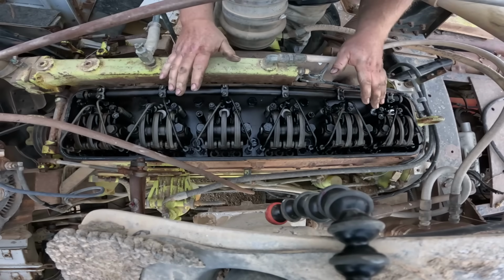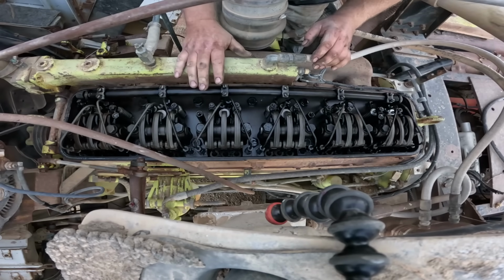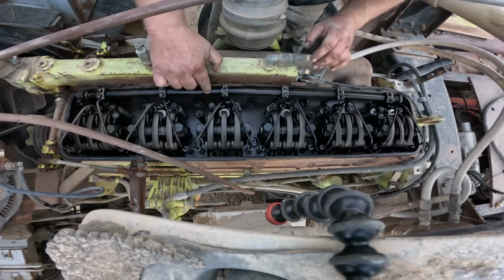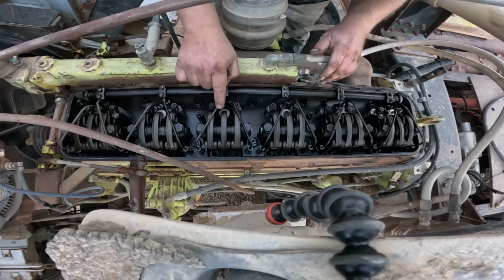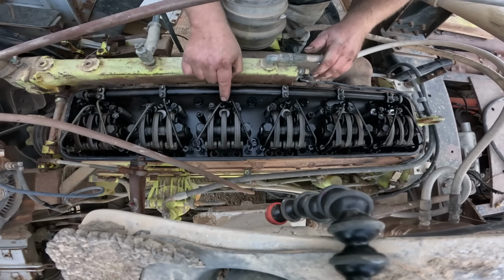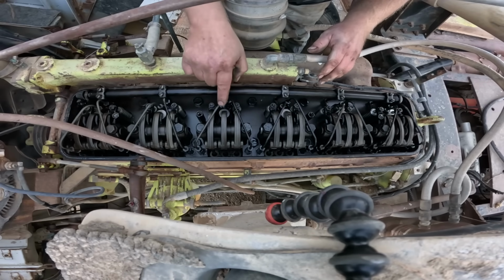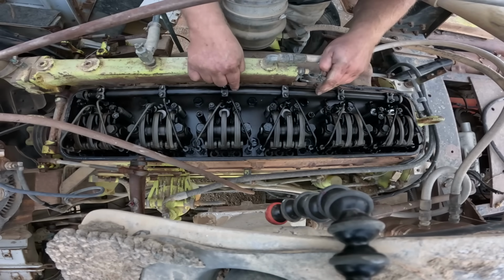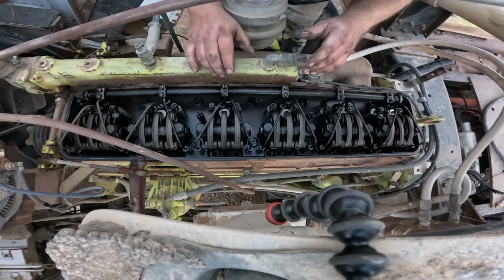There's 2 reasons I wanted to do this. One was to look for rust, which I don't see. The other thing is I want to check this piece right here. These are a little unusual because you have 2 rocker arms for the valves and you have 1 for a fuel injector. So the fuel injector is on each cylinder and is cam operated. So when that pushes down, that squirts the fuel in. This right here controls how much fuel goes in. This controls your speed. If this thing is stuck, you can get just wide open and the thing will rev to the moon.